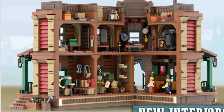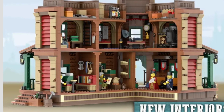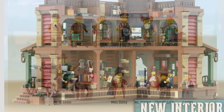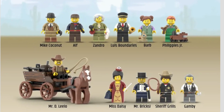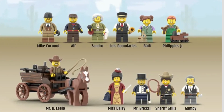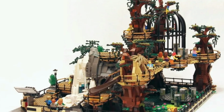It is a dollhouse style, but you can probably butt it up against a wall or something. And of course, it is a train station, so a definite big fan for me, and it has probably one of the biggest assortments of minifigs that I've quite noticed while making this video from the Lego Ideas selections. But that takes us into the next one, which is the zoo.